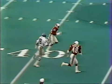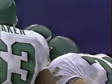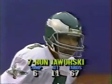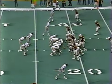Here's Mike Quick. Now, you didn't see this earlier in the route. He used a little up move, but the safety got over to help out and go inside out on him. Therefore, he had 2 people on him. But many times, Mike Quick will come up with that catch. He was up above those people. He did a little stop and then went, but looked like they were watching him. And they had him doubled. Incomplete pass. 3rd down and 6 facing Jaworski. 6 of 11 for 67. He's in the shotgun.